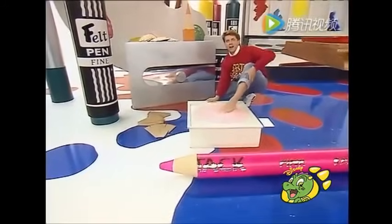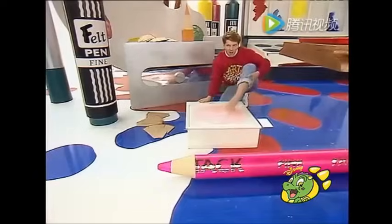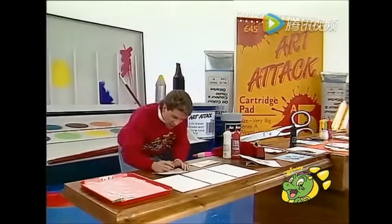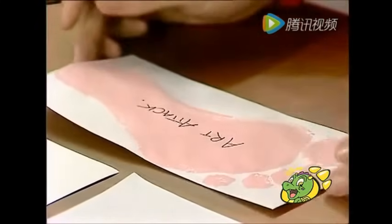Hello there, welcome to Art Attack. Now, don't worry, I'm not practicing a new dance routine. I'm printing my own personalised stationery by putting my footprint onto envelopes. It's great fun to do, and when it's dry, you can just write right across the envelope, like that, and use it to send off your letters.